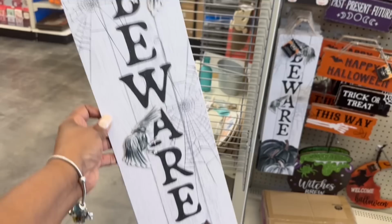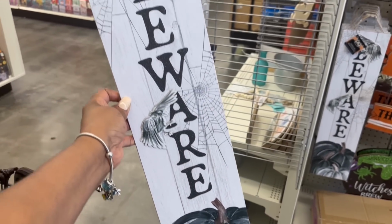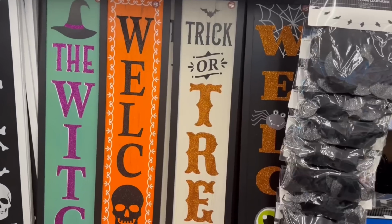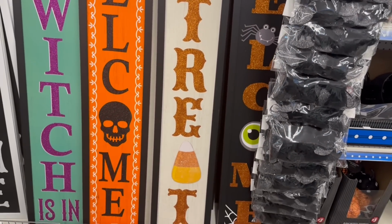I do like it though. I'm gonna grab it, probably because of the black and white. And the cart. I think I grabbed this one last year. They still got all the signs up here. That's the one I grabbed, trick or treat with the candy corn.